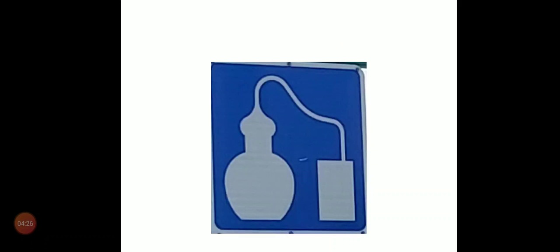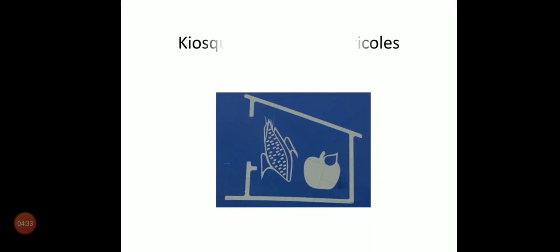This is produce picking, such as an apple orchard or strawberry you pick. This is a microbrewery. This is distillery where alcohol such as whiskey is made. And finally, roadside produce stand market.